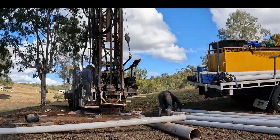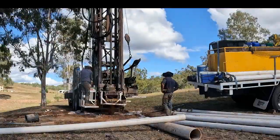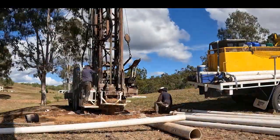It's easy going for a while because they're just removing loose spoil from the hole. They've already drilled it.